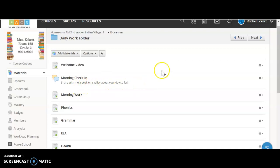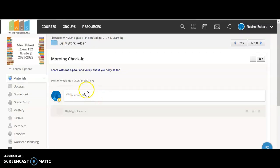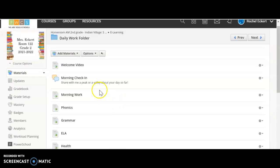So as you go through your work today, I wanted us to do a little morning check-in where you could share a peak or valley about your day so far, as we do in school. So with this little discussion, all you have to do is click it and then go ahead and write your comment right here, and I will be able to see it.